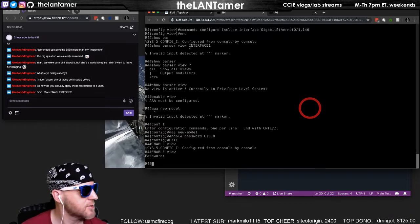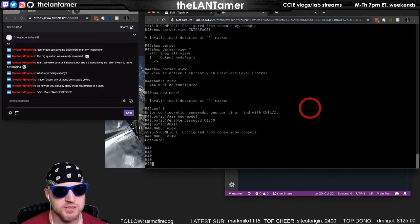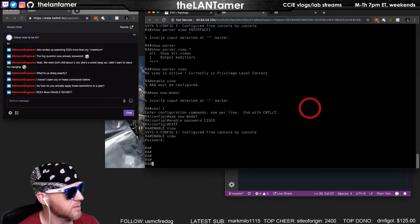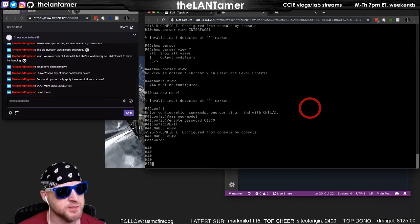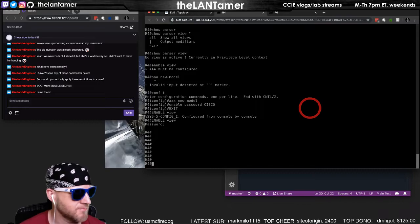Yeah, it should probably be secret, but the lab here, according to INE, they want you to use a password for some reason. I'm not sure why they're doing that here. It might explain it down below. Yeah, I'd never use enable password. Trust me, these security labs have been lame.